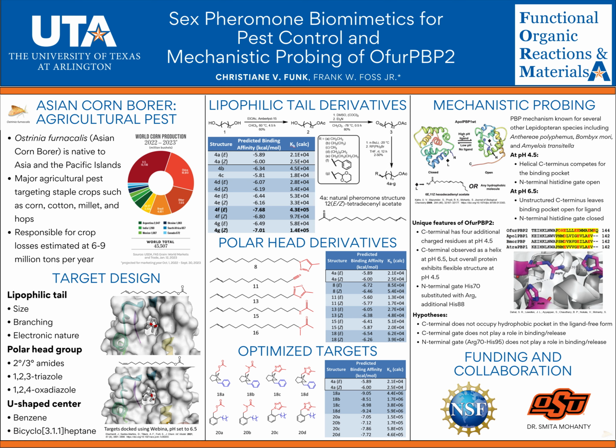Another thing that we are looking to learn more about through this research is the binding mechanism of OPHR-PBB2. There are several other lepidopteran pheromone binding proteins that have been well studied and work as a pH-controlled conformational switch. However, OPHR-PBB2 appears to function differently. So we're interested to see, by probing binding through different structural changes of the target, how that binding process actually works.